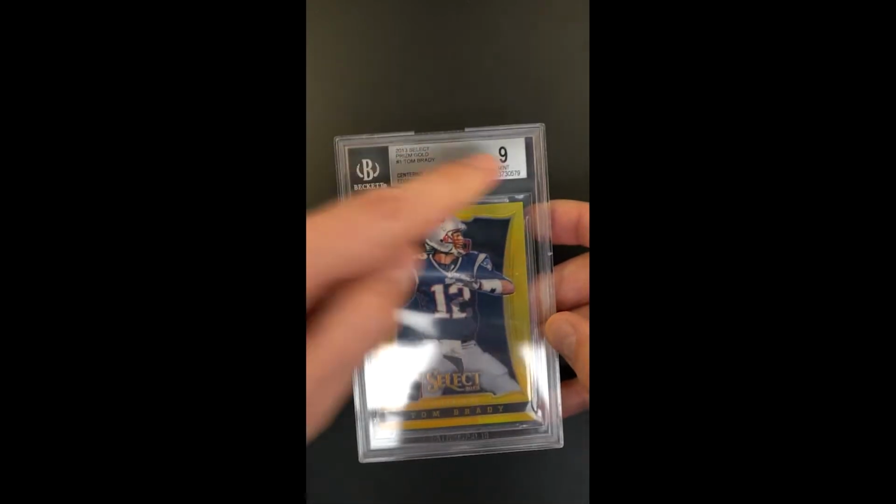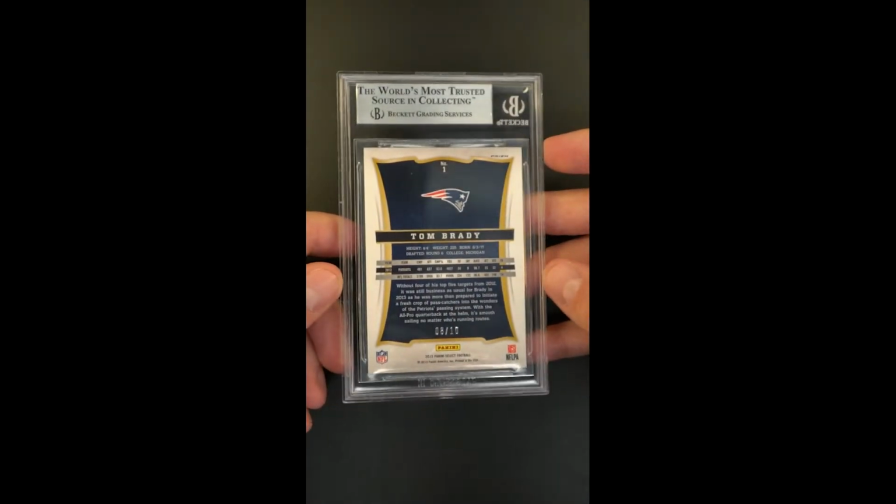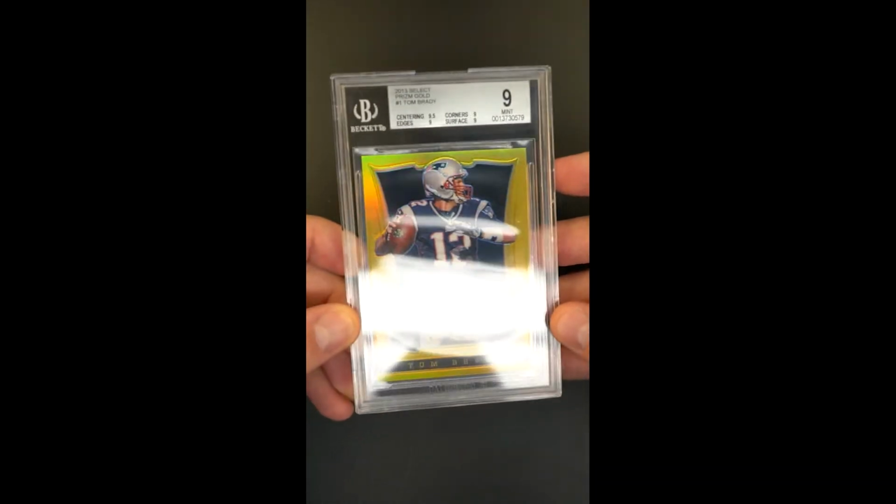Overall technical grade of a 9, though the subs are quite impressive. The golds, of course, are limited to just 10 copies ever made. It's a serial 8 of 10. Attractively, they put Brady as card number 1 in the set. So there's so many superlatives. This card just really jumps right out of the case.